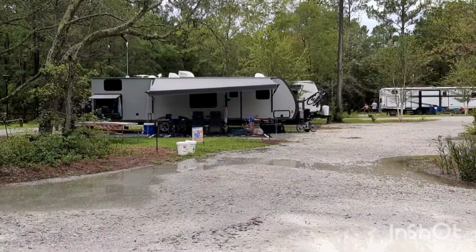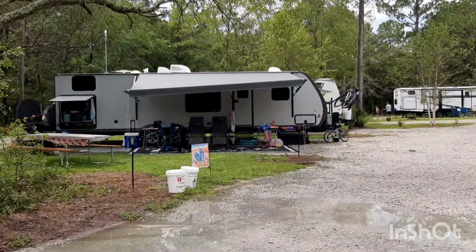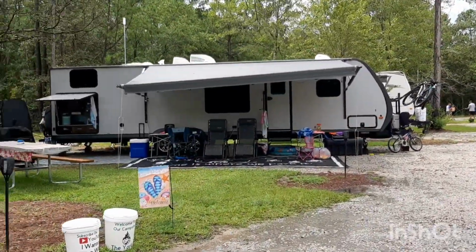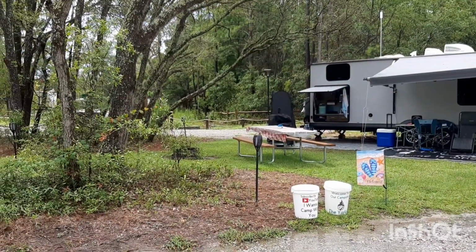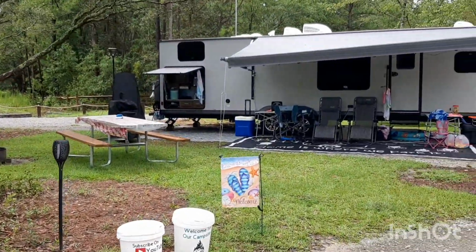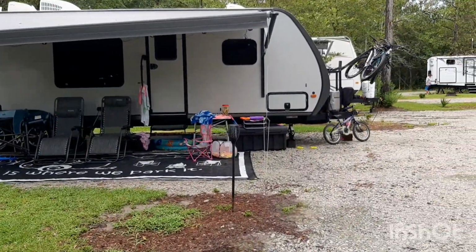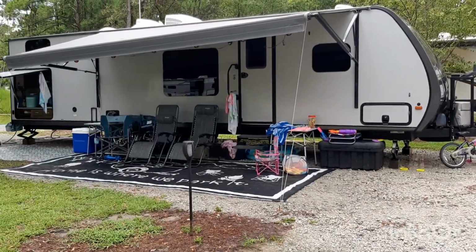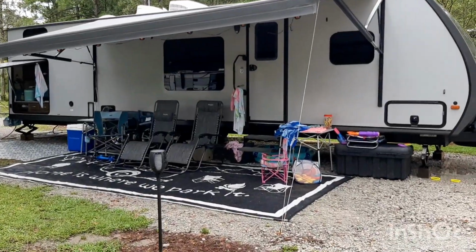Okay, so this is our site, obviously, and I apologize for the puddles. We just had like monsoon rain and had to stop. But anyways, I wanted to get it done while the weather was good here. So this is 129. We absolutely love our site. We have a very big front yard right there. It's wooded, a little bit of privacy. We can still see everybody. It's fairly large. Had we parked a little bit different, more towards the back, we probably would have had more room in the front to park our truck. But overall, we have quite a bit of room. We're pretty happy with it.